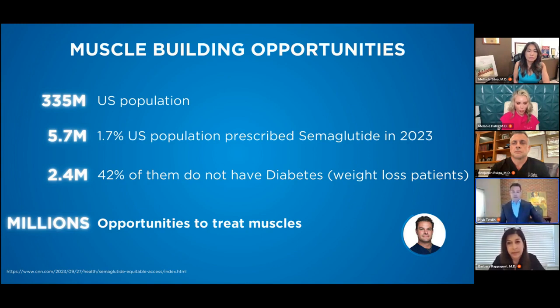But muscle building, if that's the key towards all longevity and long-term health, and you're not having conversations with your patients about that, you're kind of missing the entire process. This is huge data points, right? So right now, 5.7 million people were prescribed semaglutide in 2023. That has gone skyrocket already in 2024. That is a huge, huge piece of the pie that people are not having these conversations with them about.